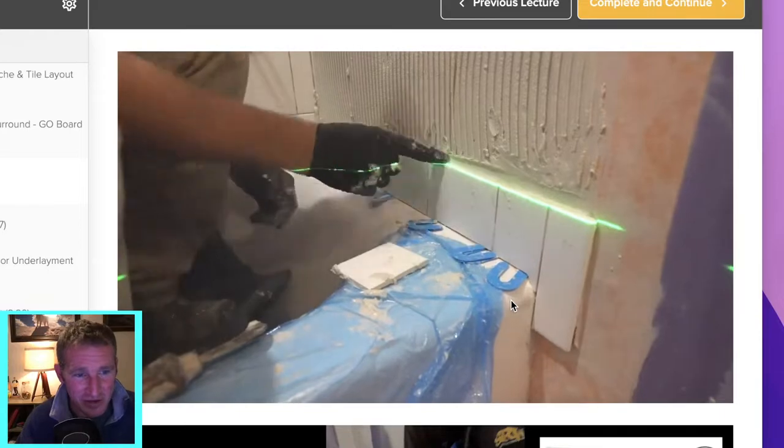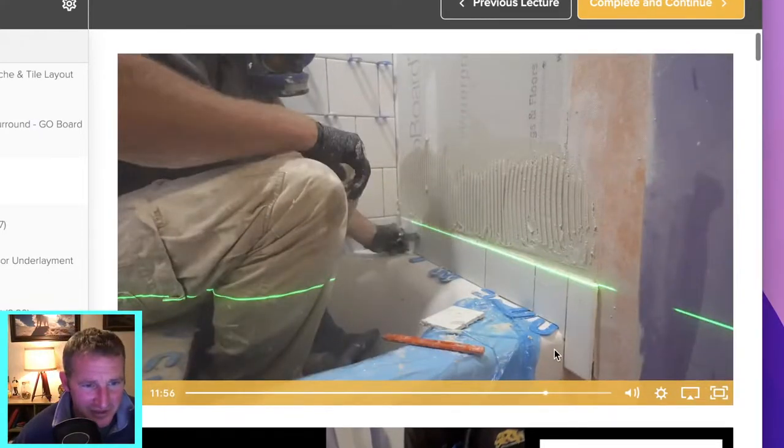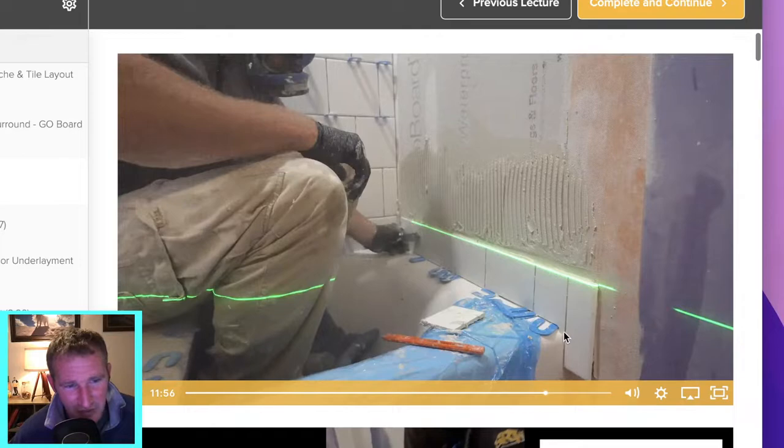As you can see right here, let me pause that. You can see this little curvature piece of tile. If you started out with a full piece of tile on this first row, you wouldn't be able to do that. You would have some kind of ugly little corner piece here. This is just a small detail, but it's what separates a professional looking job from somebody who just didn't know any better, I guess you could say.